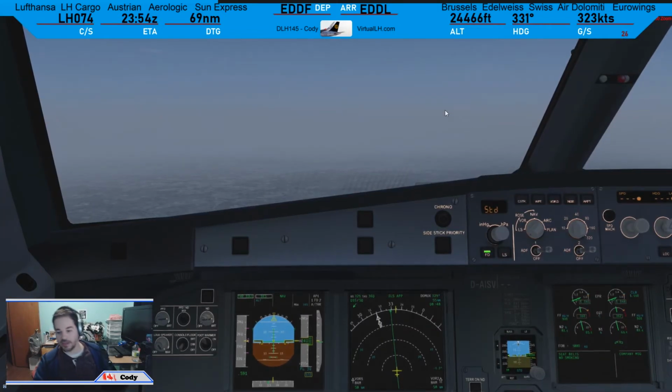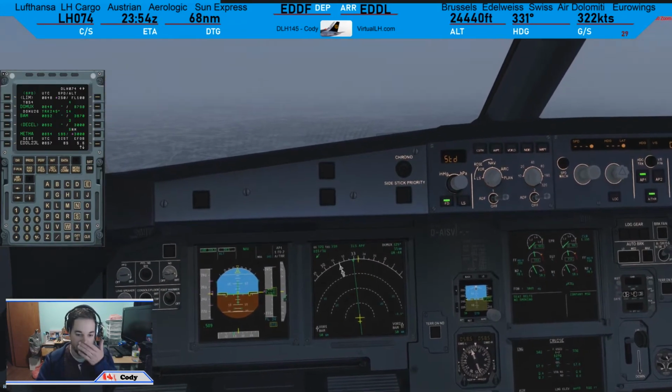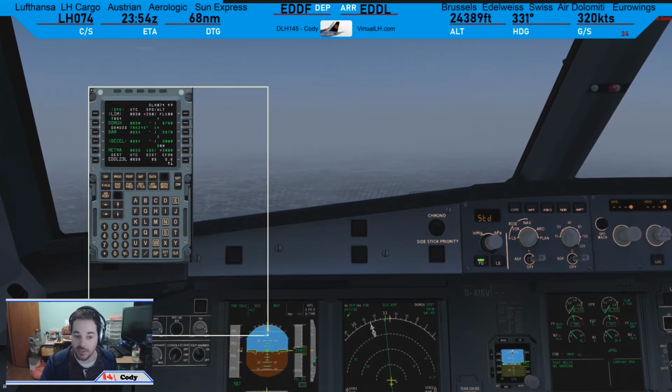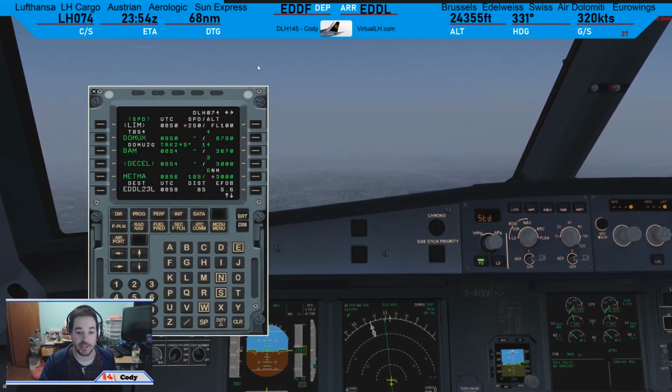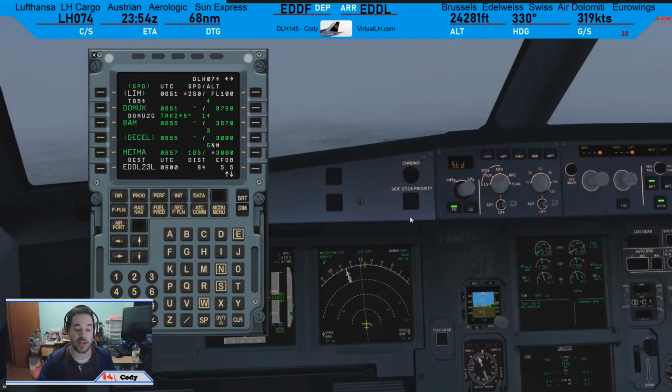And this airplane, I've been really enjoying it. All things aside, I don't run the best computer, so it doesn't run the FS Labs very well as it is, but for what it has been, I've actually been able to get some really great flights out of this. It has a CPDLC system built into it, which I've actually yet to use.